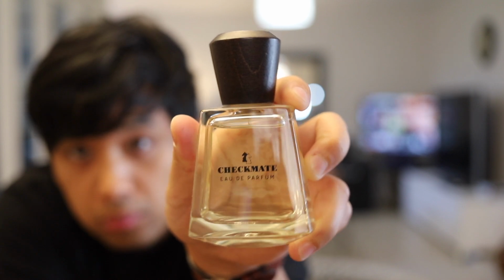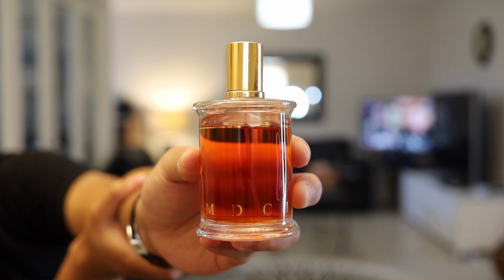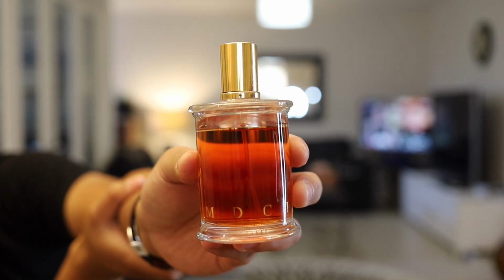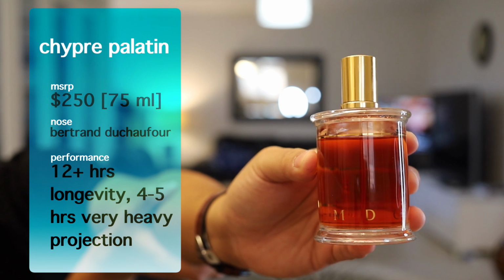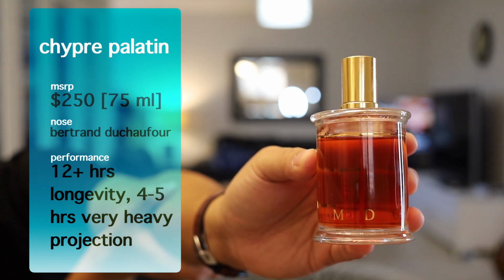Again, it's Frapin Checkmate. And last but not least, here we go with my final offering, rounding out the top five from least to most expensive. It's Parfums MDCI Chypre Palatin. And if I actually had formal occasions to go to this winter, but I don't because of this lingering pandemic, this is a scent I'd use for them.